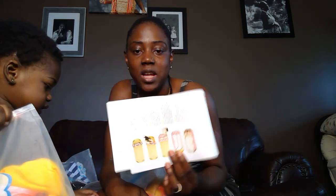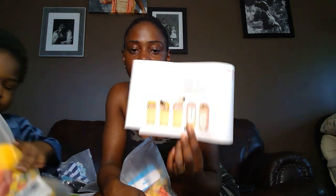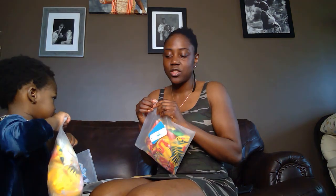A play pen, that's like a bed that she does use for now, say if she's going somewhere, and just a portable bed to use. I just like to plan ahead of time. That's why I got this. And she can still use this now, like I said, but I will be saving it for when she gets a little bit older. And then now we're gonna go into the bathing suits.